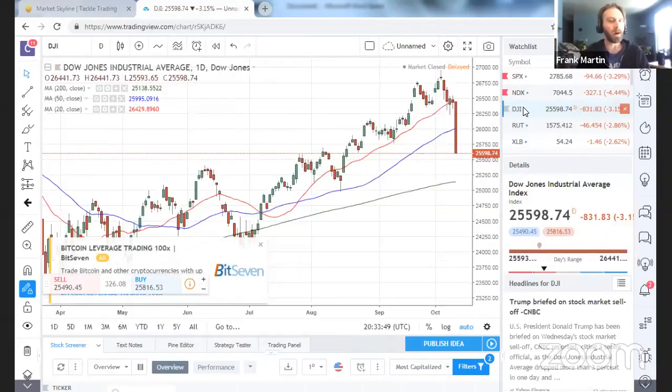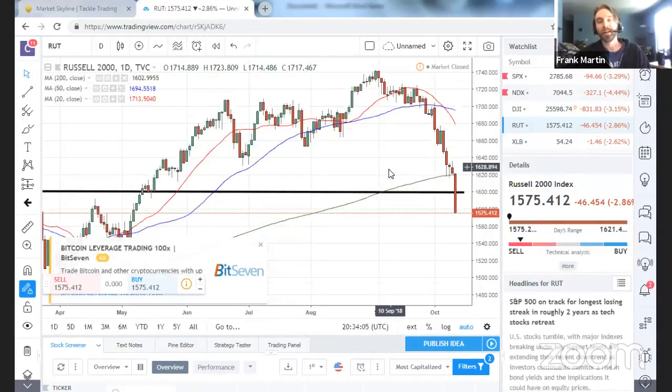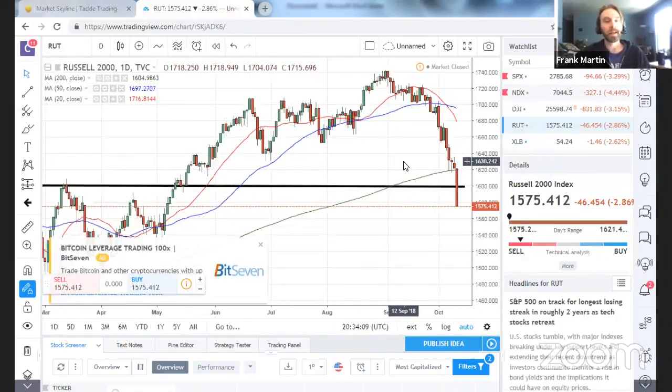We did put up a small fight on the 50 over on the Dow Jones today before completely throwing the towel in there as well. More and more and more selling. Again, I think we can start to watch these averages, but really you have to be careful right now. That's for sure. Russell, of course, had really been fighting on its 200 the last several days, and gave up today.